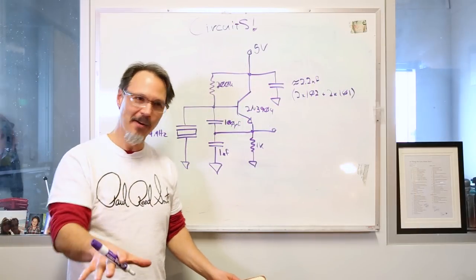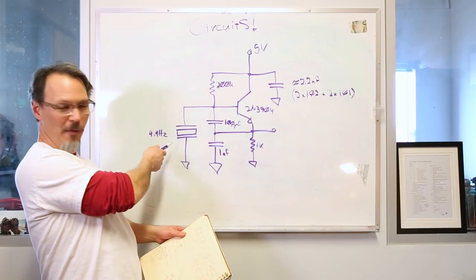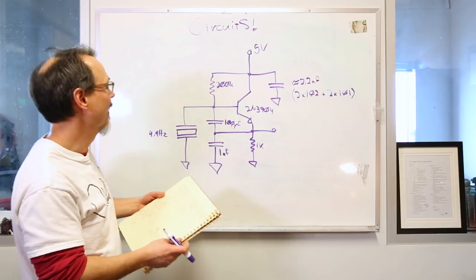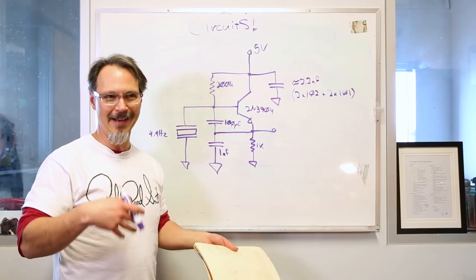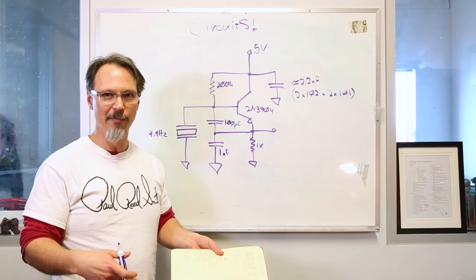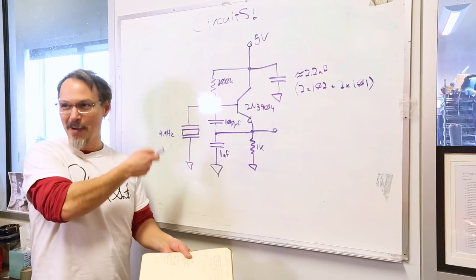Okay, last circuit. This one's based around a 3904, and it runs my 4 megahertz filter crystal. It works, how about it? Now again, this is not optimized for anything. I started out with a basic circuit, and I adjusted it until it complied with values that I had on hand. And this works the best of anything.